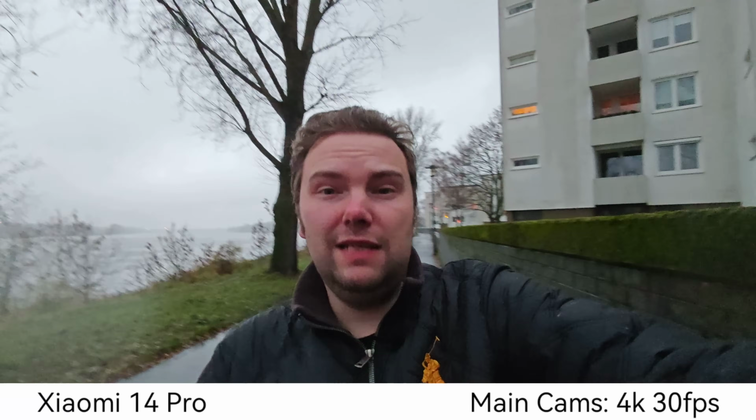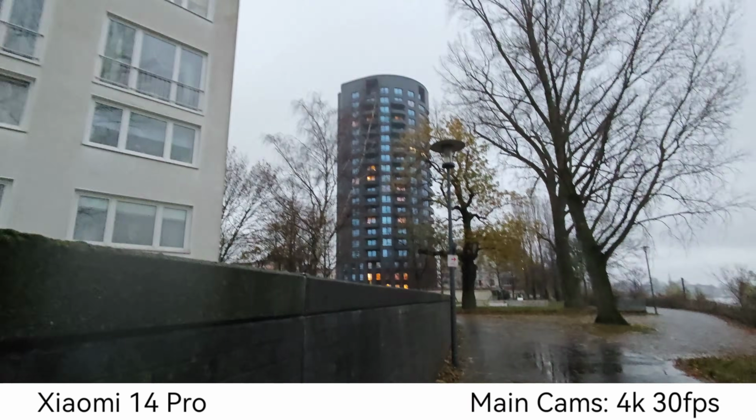What's not working is 4K 60 frames per second. There I cannot switch between the lenses. Now let's go and check out the zoom capabilities.